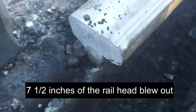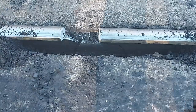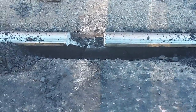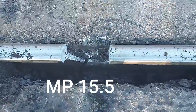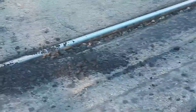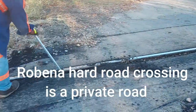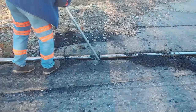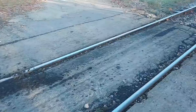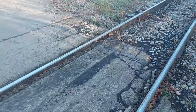There you have it. Help's on the way. Help is on the way. Yes, it is. Couldn't have happened in a worse place in the crossing, huh? Either gonna have to put a plug in it or dig this whole crossing up, put a stick of rail in. It's gonna be a long day.